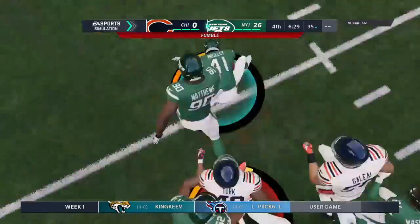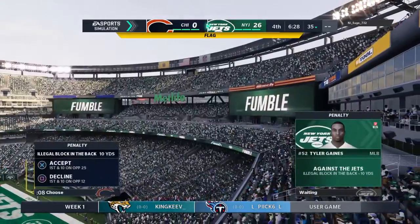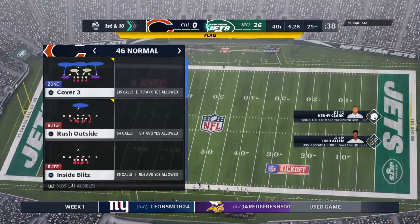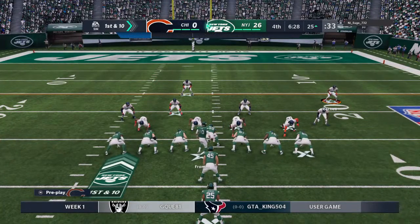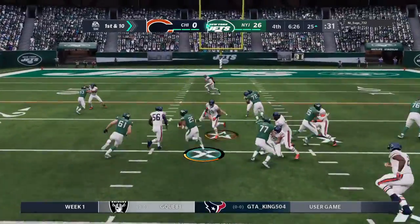And all deep in his own territory, he coughs up the football. And it's scooped up by the Jets. And a penalty marker's down on the field. And they might be backing up a bit here to start the drive. So into Bear territory now. This is 1st and 10 at the 25-yard line. Following the penalty, it's Johnson.